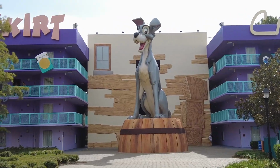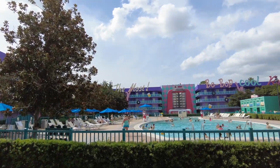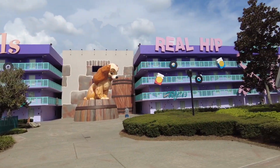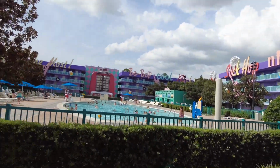Look at that tramp. That's a pretty cool statue. That's one thing I like about this resort. As you go through the decades, there's these giant statues that were placed for decoration that were a part of movies that were big in that era. I'm gonna take you guys to that giant jukebox real quick.